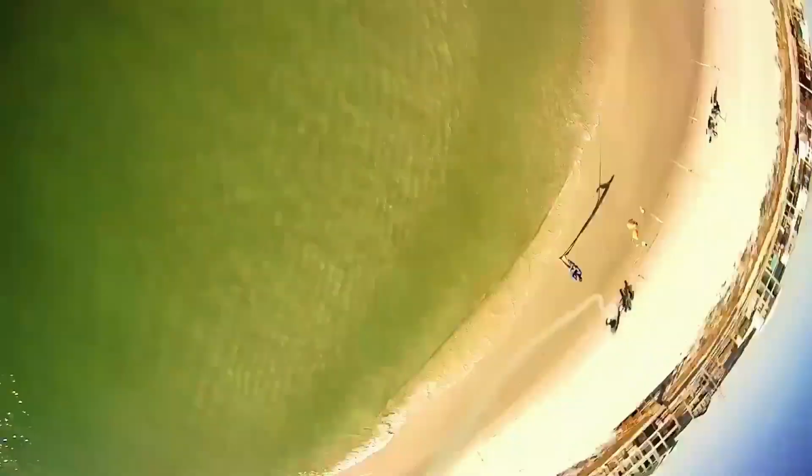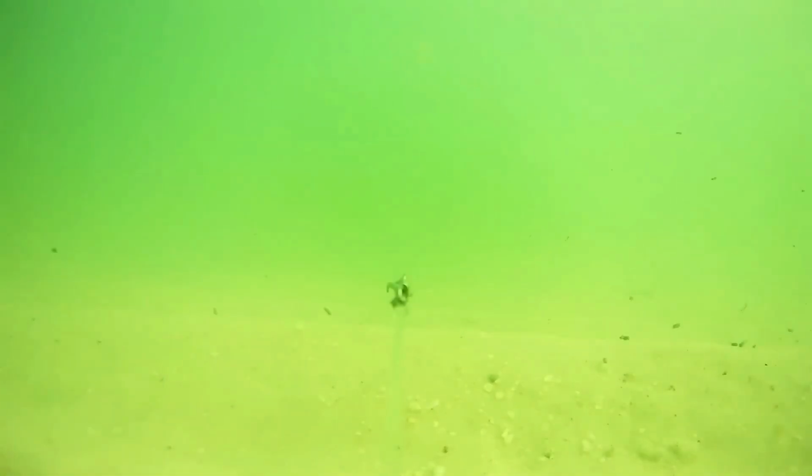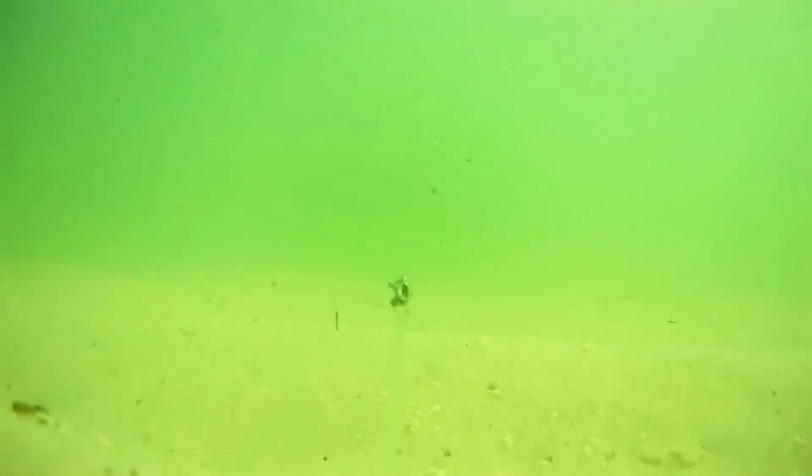Here we are back in the water, casting off Navarre Beach into a deep trough just right off the beach. And the very first thing I want you to notice is how dirty the water is. It's going to be a little bit hard to see the dropper in the very far center background. You can see a faint shadow moving. And this water will actually get progressively cleaner the longer we're fishing here off Navarre Beach as the tide comes in. So you'll notice that the beginning of the video is going to look a lot different towards the end.